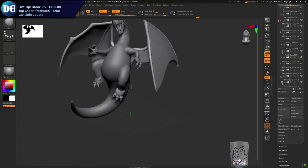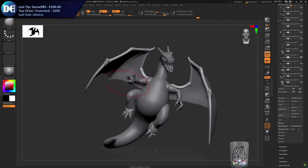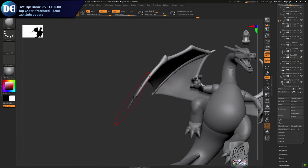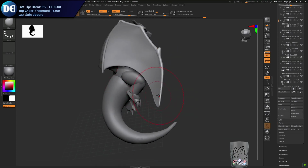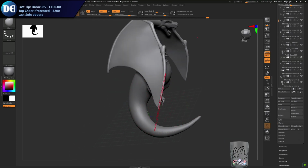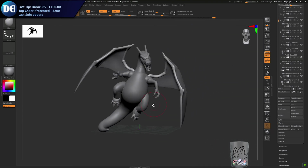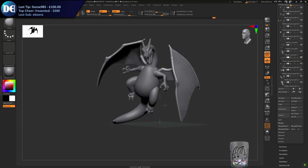In terms of the posture of the wings, I think how they are now is actually quite spot on. I'm not really going to want to change them. Technically speaking, the wings are completely symmetrical. They're tilted, but they're completely symmetrical. But fortunately, because of the way the entire thing is angled, I don't really think I need to change them much, if even at all, to be honest. Yeah, I really like how that looks there.